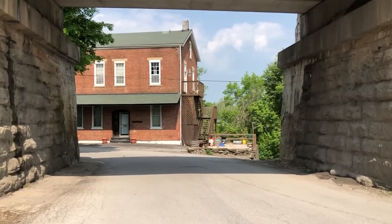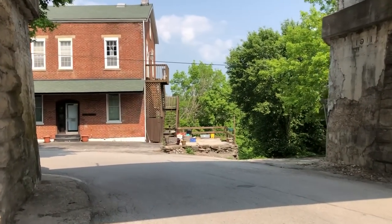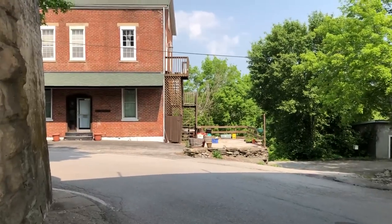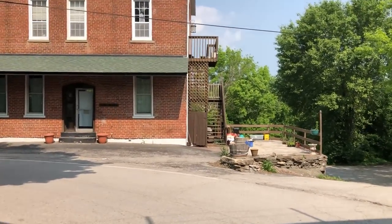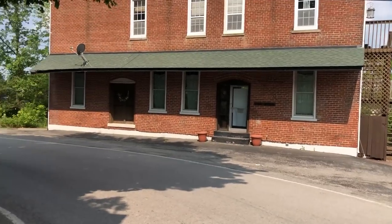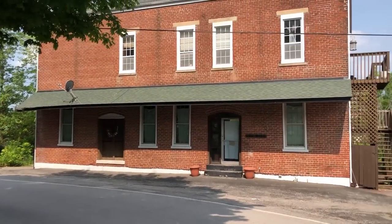The cars that were stopping in this video were stopping before they came around this curve because it's a really narrow road through here with an S-curve. So they'll stop before they come through here and they'll make sure there's no other cars coming through.